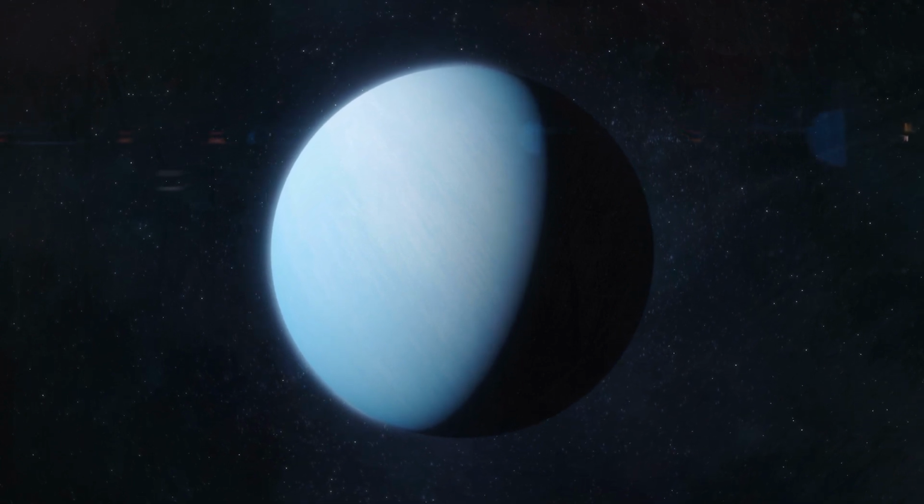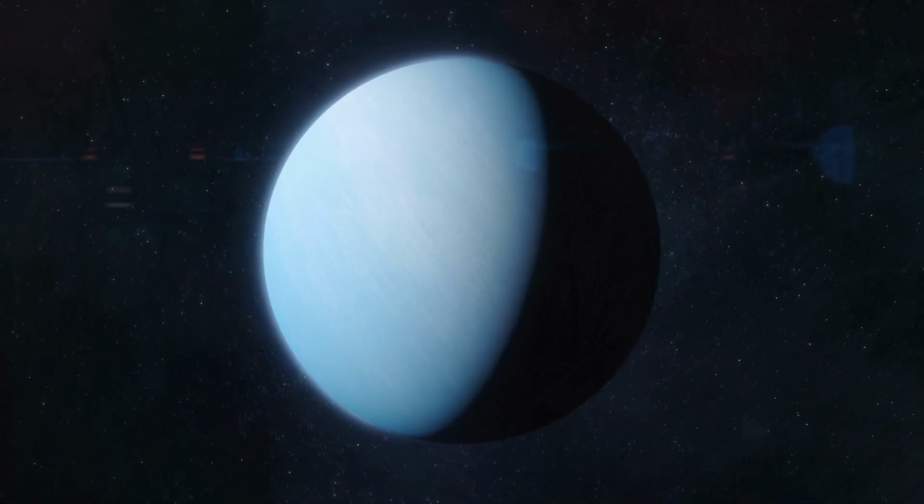Neptune is a fascinating planet with many mysteries still to be explored, particularly regarding its deep atmosphere and internal structure.